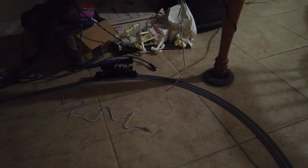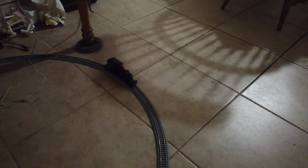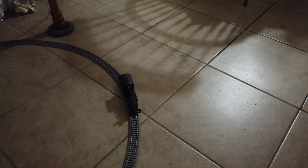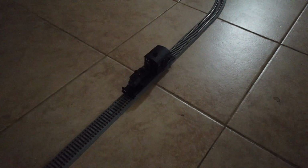Alright, so after tinkering around a bit and resoldering some wires and stuff, I basically, as you know, took out the little DCC decoder and wired it for DC, and now it runs. It's hard to see because it's really dim in my house, and even during the daytime it's still hard to see a black locomotive, even in daylight.